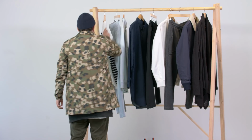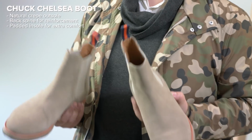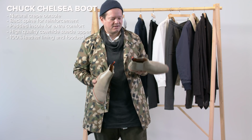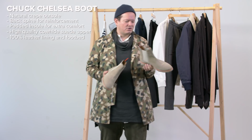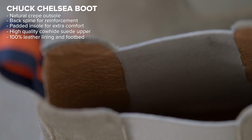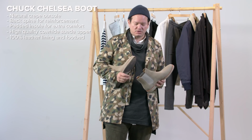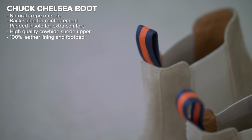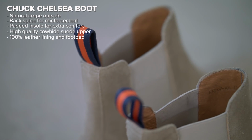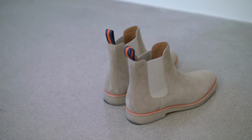And lastly, we have the new Chuck boots. This is an update to the popular Chelsea boot from New Republic. This is called the Chuck. It features a suede with pigskin leather interior and a crepe sole. And lastly, a grosgrain contrast in navy and orange, the trademark New Republic by Mark McNairy colors. This is a must boot for the season. This pretty much goes well with any single outfit. Looks good with dark outfits, light outfits, et cetera.